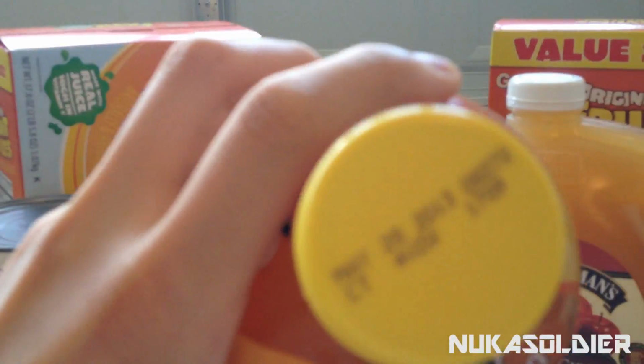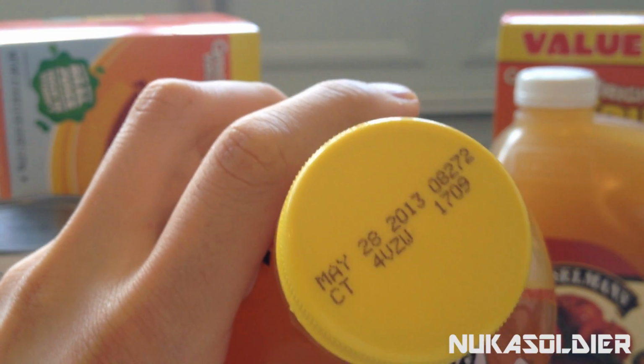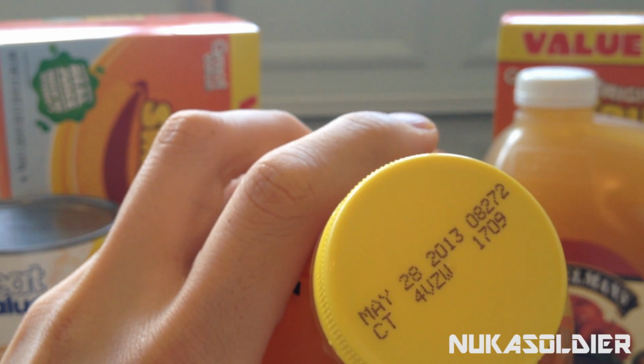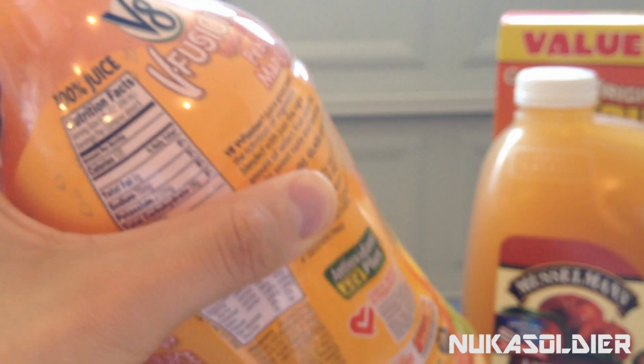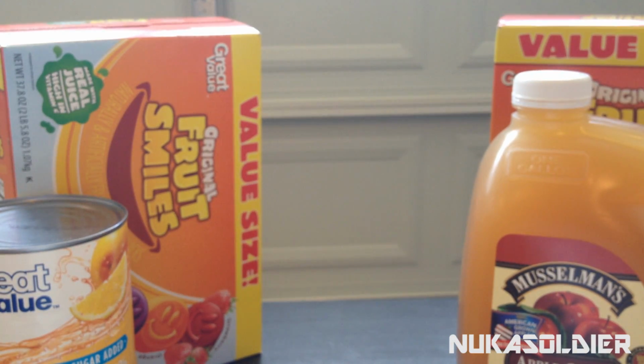A little downfall is that the shelf life for the V8 Fusion is about 8 months. Really not too bad, but if something doesn't happen within those 8 months, don't think it's over. You just take the V8 drink and you drink it, and I would recommend going out and replenishing it.